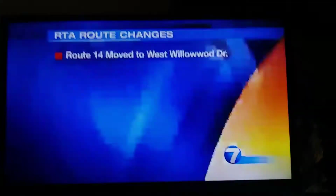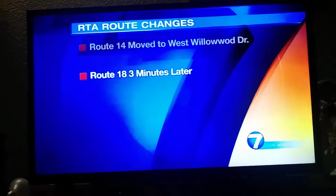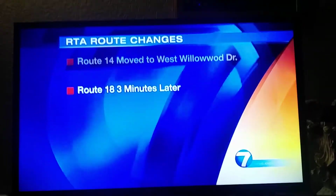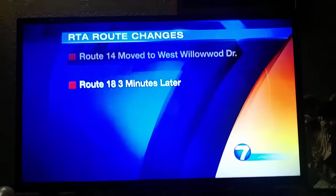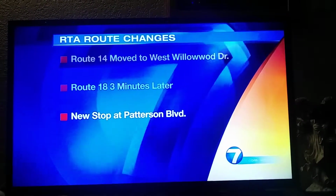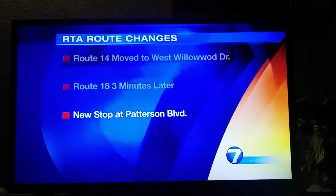its bus routes. These changes went into effect today. Route 14 moved its stop at Shiloh Springs and Care Center to Shiloh Springs at the western edge of Willowwood Drive Loop. And for Route 18, the 509 trip from Wright Stop Plaza to First and Central will be 3 minutes later. The RTA added a stop at Patterson Boulevard and South Street. Route 16 has been eliminated.